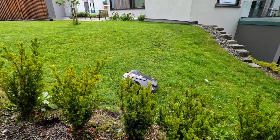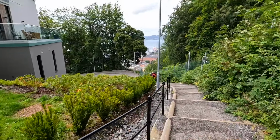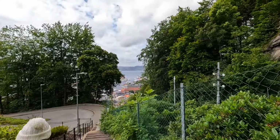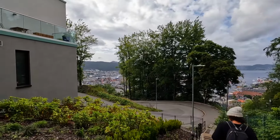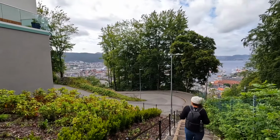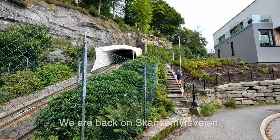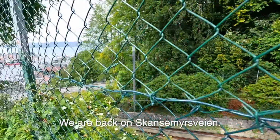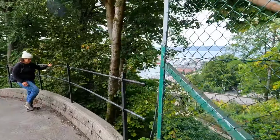It's a Husqvarna. I think those down there are the Hanseatic buildings where we were earlier. And right there is the ship. So yeah. So down we will go. That's the path we just came down. And this is the funicular. Pretty funny, huh?